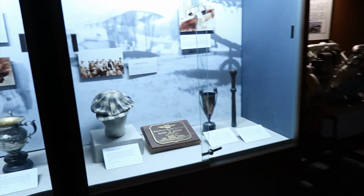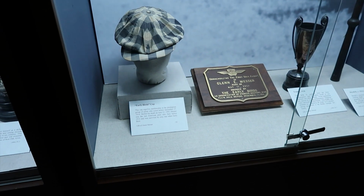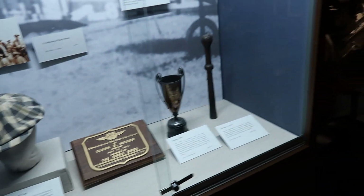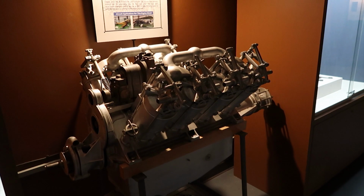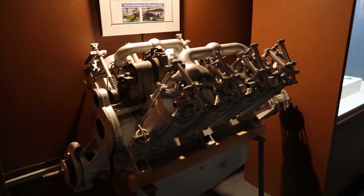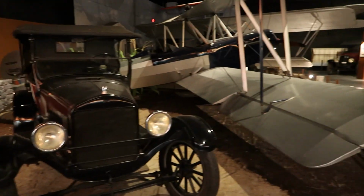Oh, look. There's an early bird's cap. And here's a Curtiss OX-5 engine. Those were used in a lot of stuff, especially the Jennies. You know what a Jenny is? If you don't, that's too bad, because I'm not going to tell you.